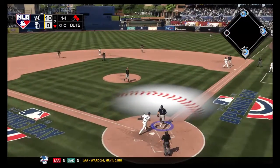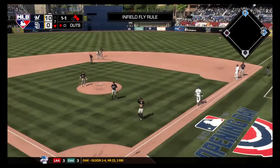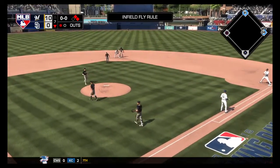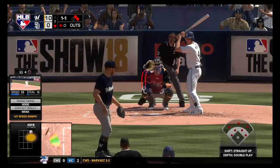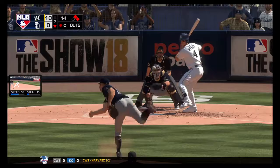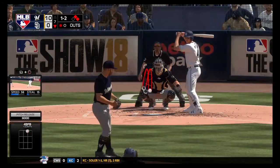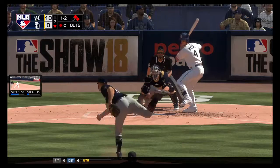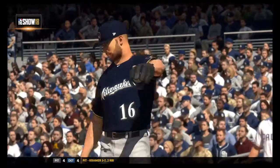And it'll be the cleanup spot for the Padres. Hunter Renfroe, 0 for 2 from him so far in this one. Here's Will Myers. No hits in 2 trips to the plate for him in the ballgame. A 1-2 count to Will Myers. Wow, the Padres have been scuffling so far. They need to get a big hit, and it's about time somebody comes through right about now.